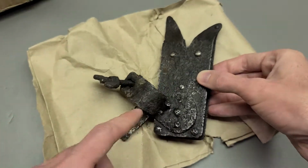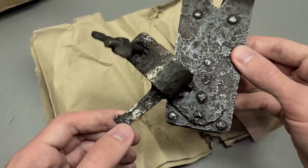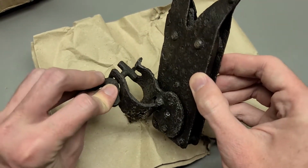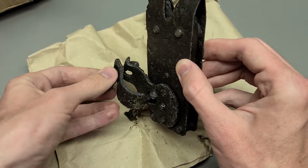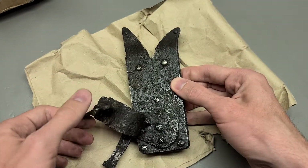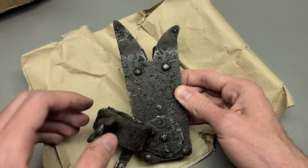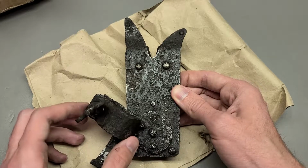Now, specifically, this one probably would have been on some sort of M91 rifle, but also possibly an old Dragoon rifle, because we have seen pictures of Dragoons using these to cut things like telegraph lines up in the air. So, who's to say?